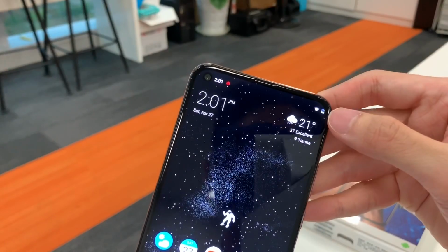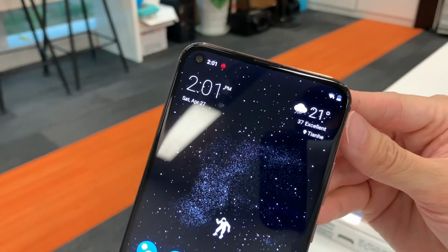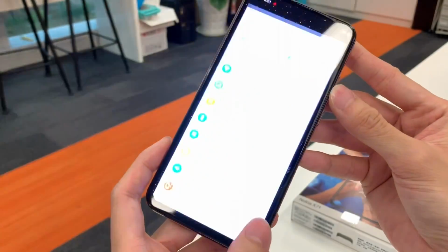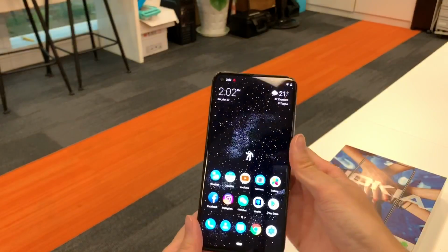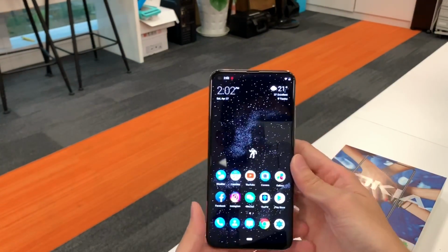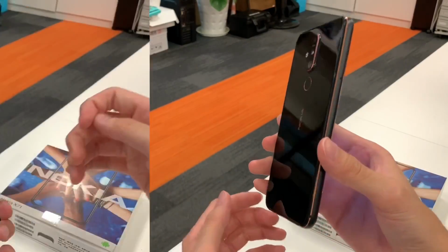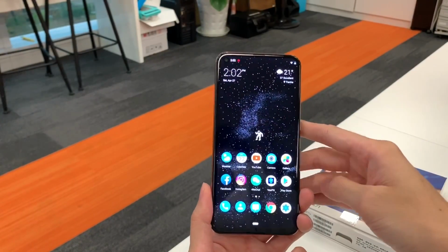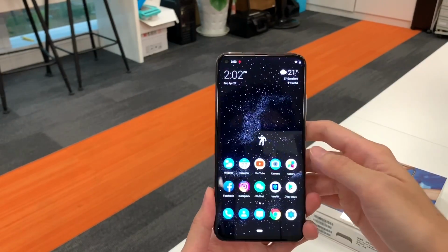And one more thing I didn't like about this UI is that the battery icon is so near to the edge that it is almost touching the edge. So let me just show you guys once more. But yeah, I know it's a small thing to pick on, but that's just me. And so far, this is what you get with the Nokia X71. Anyways, that's it for the quick look with the Nokia X71. If you guys have any questions, please feel free to let me know.